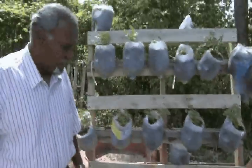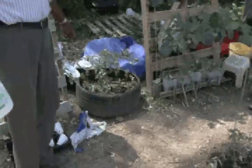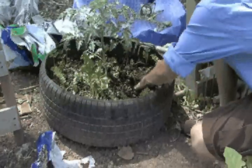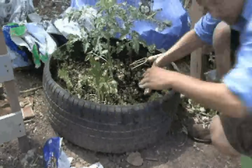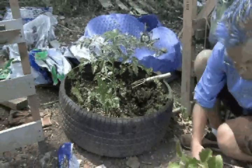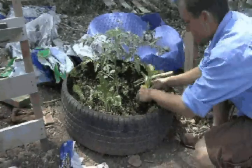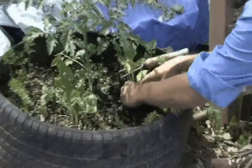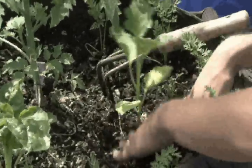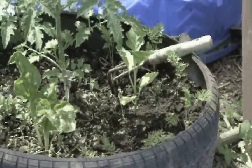And here is another example of how a tire could be used for planting. This is an eggplant that John is planting. Do you want some more soil, John? We're pretty good. Okay. Water. Yeah, I think pour a little bit of water to take the air pockets out.